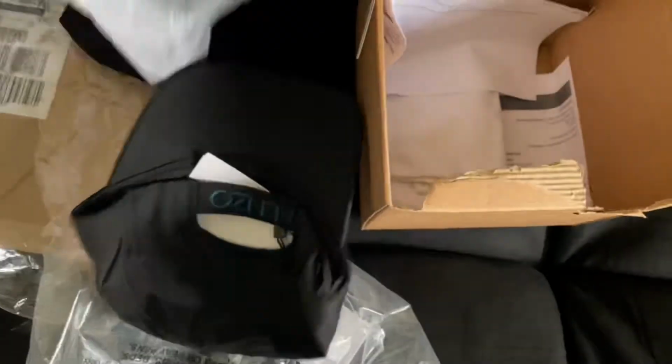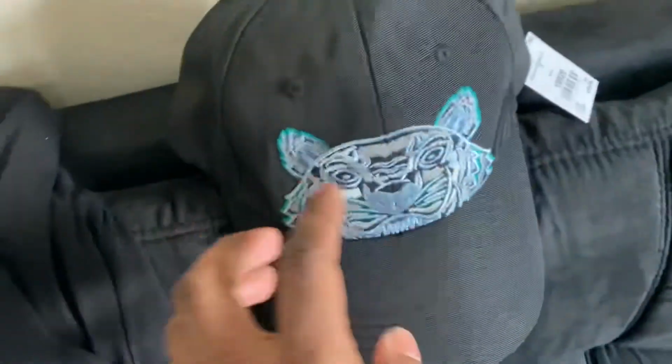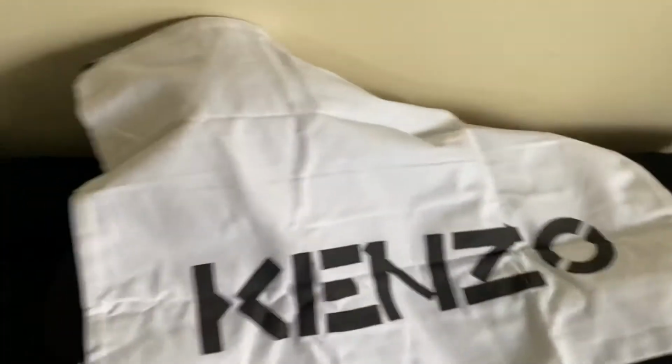Now, the hat comes something like this. And it's really plastic wrapping and stuff on it. Into the bag. There's a tissue over it. And it looks like that. This is also embroidered on. And I say from Brother to Brother with a dust bag. Kenzo dust bag. Which is cool. I guess you can put it in the dust bag. And like all the paperwork and stuff is in there. So that's it right there.